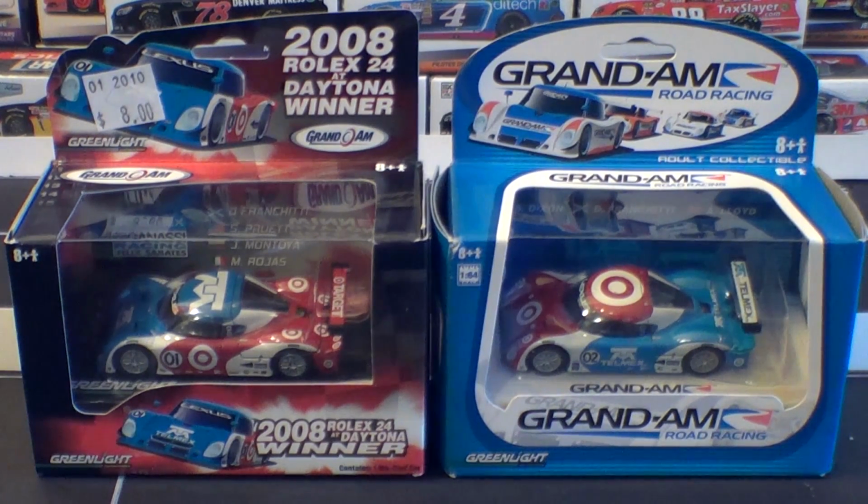These are not brand new, in fact they're from 2009 if you couldn't tell. We've got two examples of probably the most famous paint schemes in the history of the Daytona Prototype formula, which is going away at the end of the year, so a little send-off. But you might be wondering why I decided to pick up these Daytona Prototype diecasts.